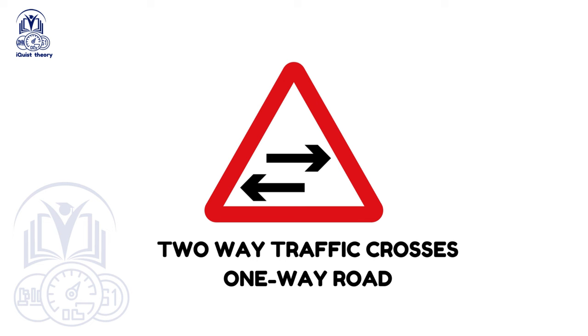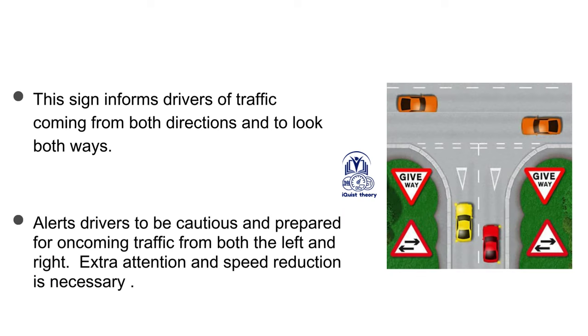Two-way traffic crosses one-way road. This sign informs drivers of traffic coming from both directions and to look both ways. It alerts drivers to be cautious and prepared for oncoming traffic from both the left and right. Extra attention and speed reduction is necessary.